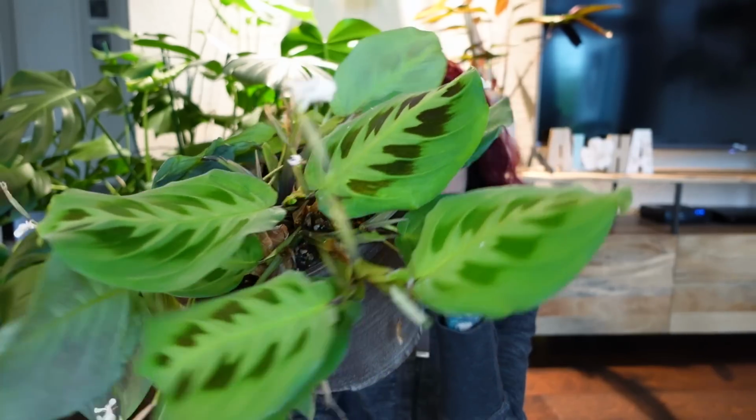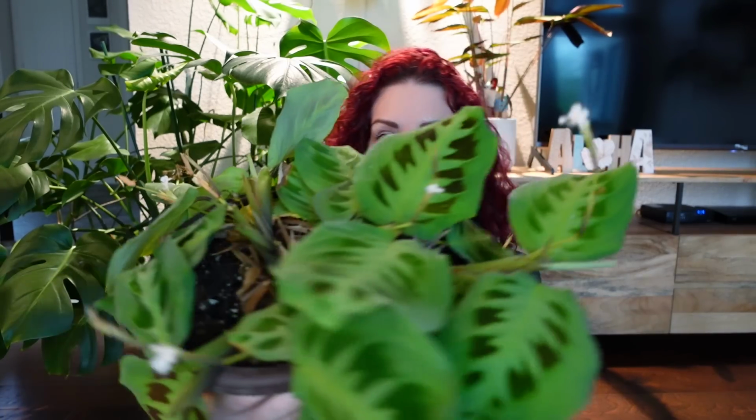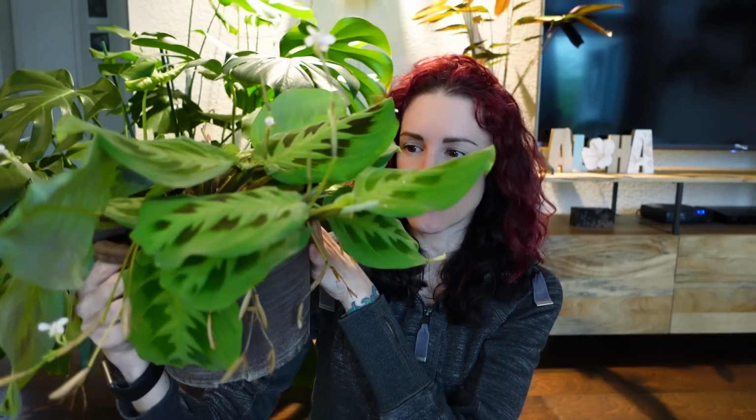It is flowering again for the first time, I think, since being repotted, which with Marantas, when they're flowering, it's usually because they're happy, you guys. But look at these leaves. They are big, they are beautiful. We are completely filled back in. We aren't trailing. Honestly, this particular Maranta has never gotten to the trailing stage for me.